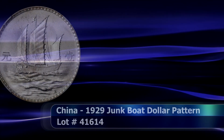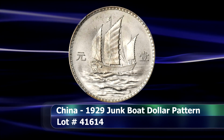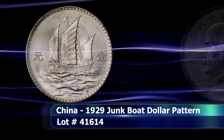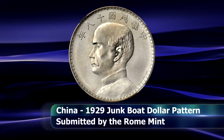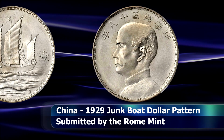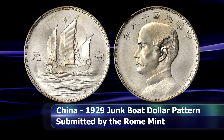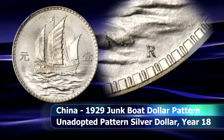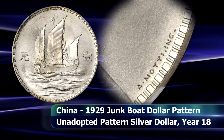Arguably, one of the more intriguing pieces was this magnificent satin-finished pattern dollar, which, barring any evidence to the contrary, may very well be unique for this type. The coin is a part of a similar series of pattern coins struck at the time, this one submitted by the Rome Mint to compete with designs from England, Austria, Japan, and in fact the United States as well, attested to by the inclusion of the mint mark of the Rome Mint, and the name of the engraver, Attilio Motti, who was also at the time the chief engraver at the Rome Mint.